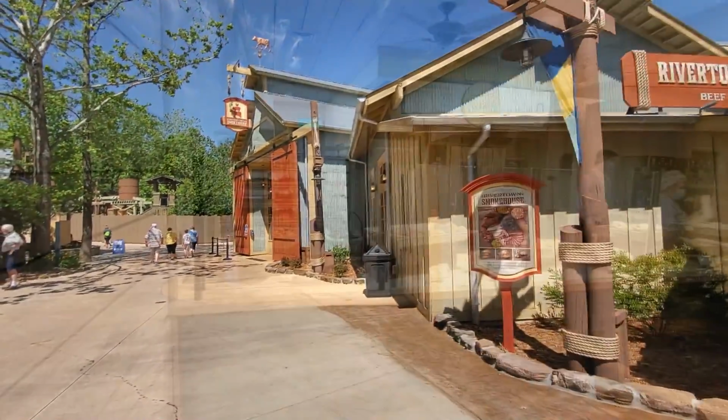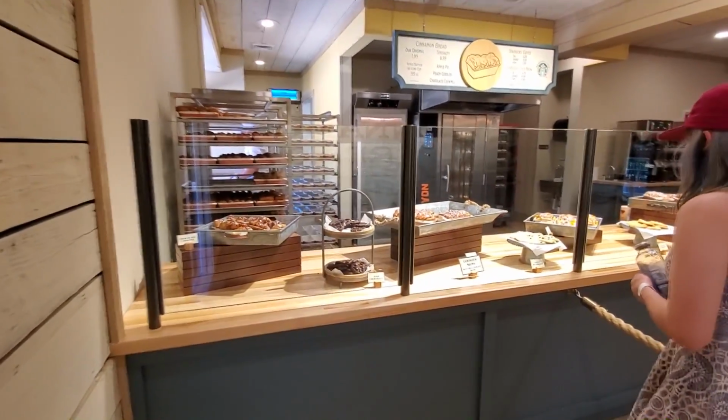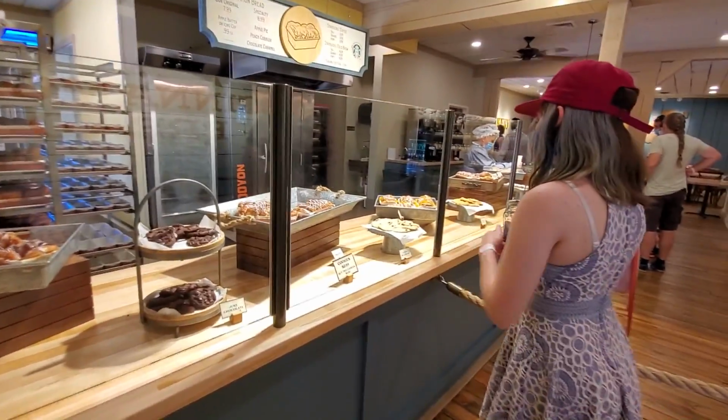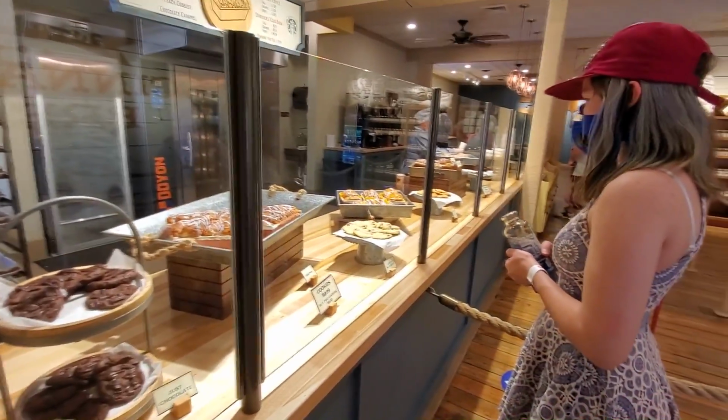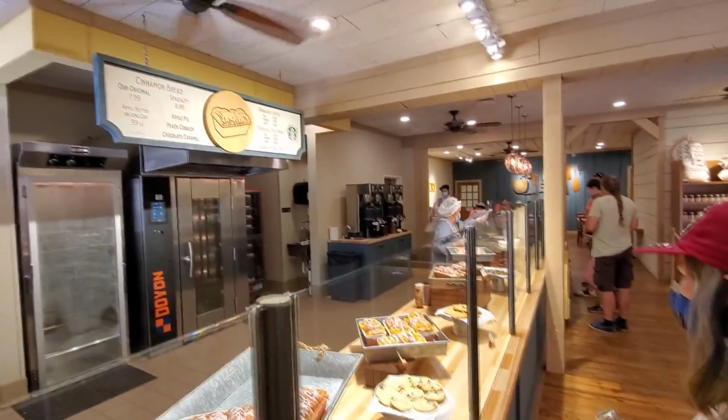inside the cinnamon bread. Here's a look inside the brand new kitchen. Amber's already going nuts over the cookies. Lemon blueberry. And give you a nice look at the whole kitchen setup here.